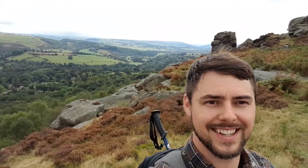So here we are on Froggatt Edge. The valley behind me carved out by the River Derwent. So I've been up here a few times and always find climbers up here. Some tremendous gritstone rocks which you can see behind me, and of course the edge itself is gritstone as well, which attracts climbers from all over the place.